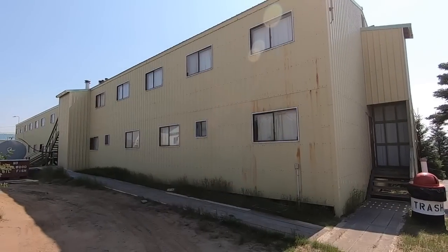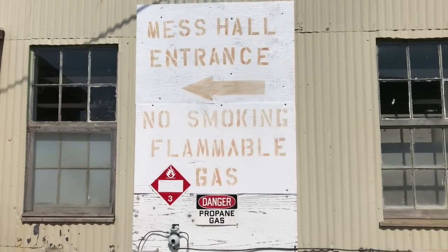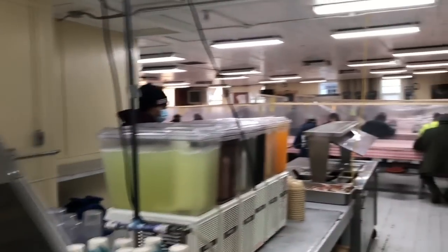So during that first week that we're here, while we're still working on the boat out of the water, we're staying in bunkhouses at the cannery. They put us up in dorm style bunks, and we're eating at the mess hall. All the food is provided. We don't have to buy any of our own food. It's cafeteria style kind of mess hall eating.